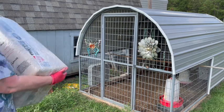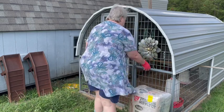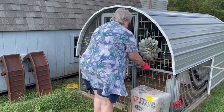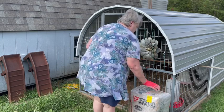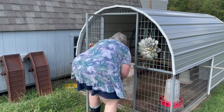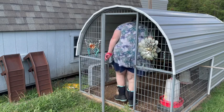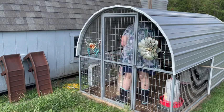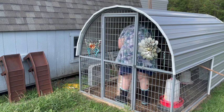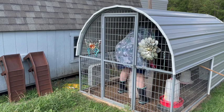We have one sweet little chicken left. Something got into the pen, dug up over there on the left-hand side, and got two of them. But this girl is doing fine. I have got some paving stones blocked up in the holes that were dug out. And we are going to get her some friends in a few days, so she won't be so lonely. But she was none too happy to see me invading her space this day.